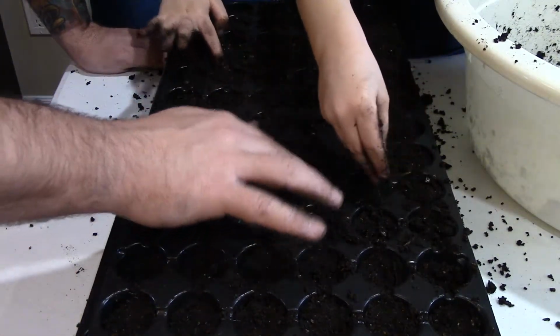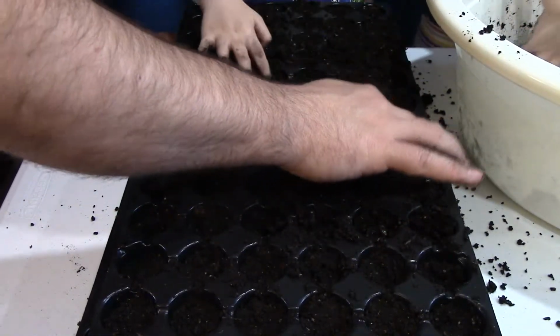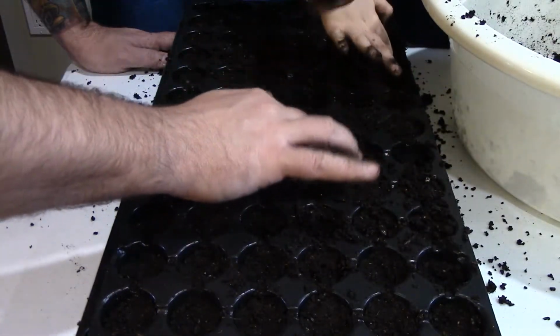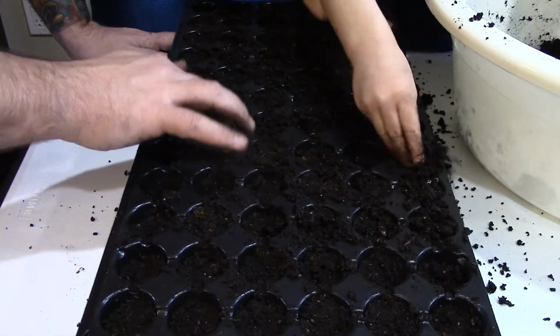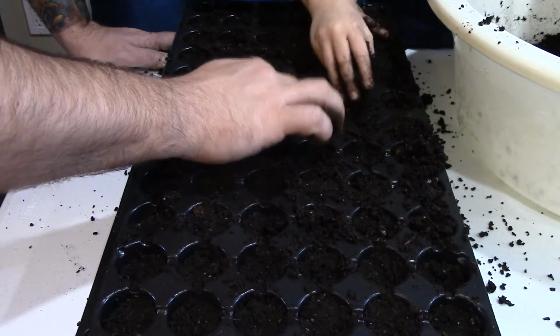Is it all done? Yeah. I'll keep on checking now. I only made it about halfway so far with packing them down. We're kind of packing them down too. I think we got like almost exactly enough soil. Almost. This one needs way more.